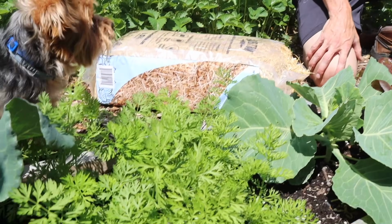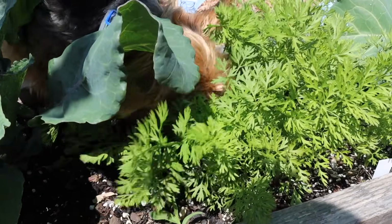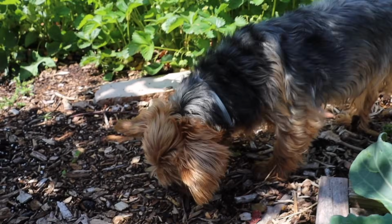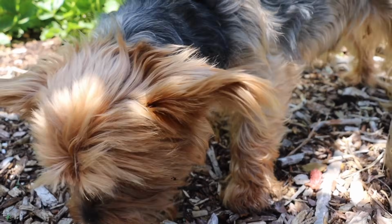Look at Tuck. Tuck's trying to find some carrots. We got some young carrots he's trying to dig up. He smells them, even though they're just small little roots. We'll let him see what he finds. Oh, he's got a little, it looks like a little purple cosmic carrot. We'll let him have fun with that.